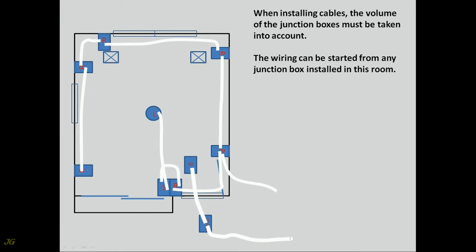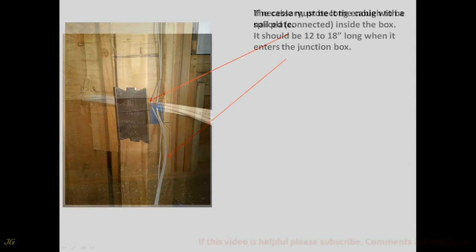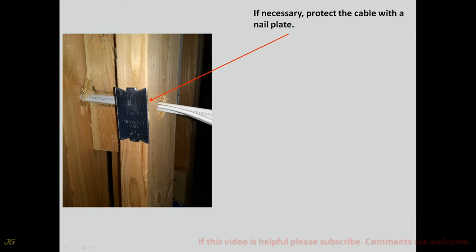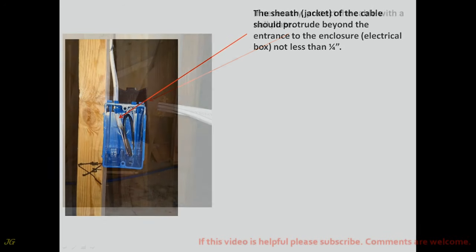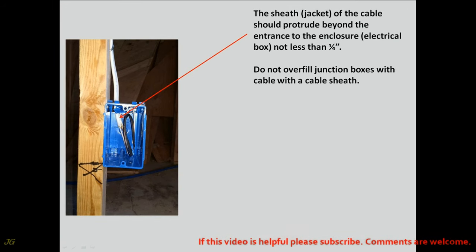The wiring can be started from any junction box installed in this room. The cable must be long enough to be spliced and connected inside the box. It should be 12 to 18 inches long when it enters the junction box. If necessary, protect the cable with a nail plate. The sheath, or jacket, of the cable should protrude beyond the entrance to the electrical box not less than 1/4 inch. Do not overfill junction boxes with cable with a cable sheath.